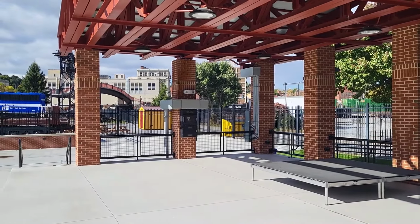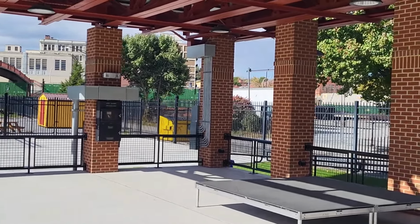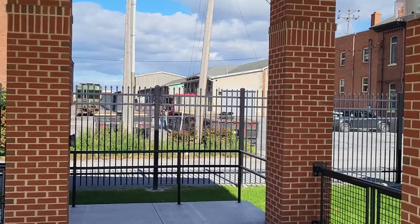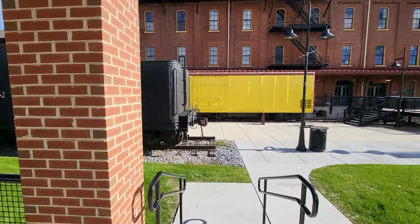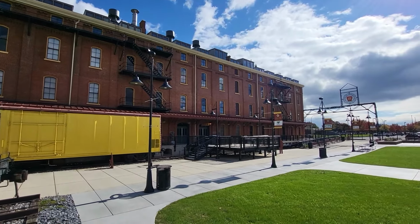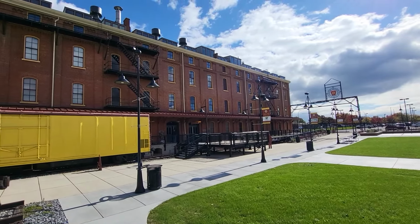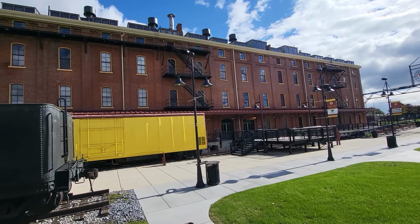There goes a double stack by the museum. Altoona Pipe and Steel, Pennsylvania Tender, and that is the museum. The fourth floor is for just storage and administration, it looks like, but it's a three-story museum in this cool old building.